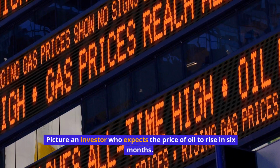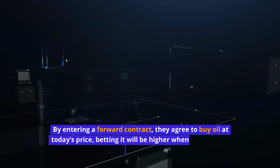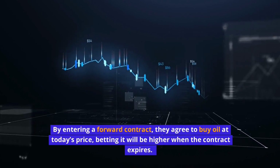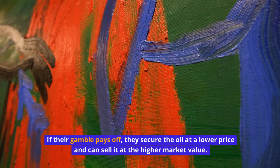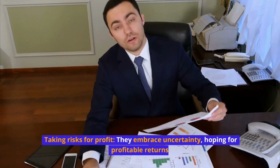Picture an investor who expects the price of oil to rise in 6 months. By entering a forward contract, they agree to buy oil at today's price, betting it will be higher when the contract expires. If their gamble pays off, they secure the oil at a lower price and can sell it at the higher market value. Speculators focus on taking risks for profit.